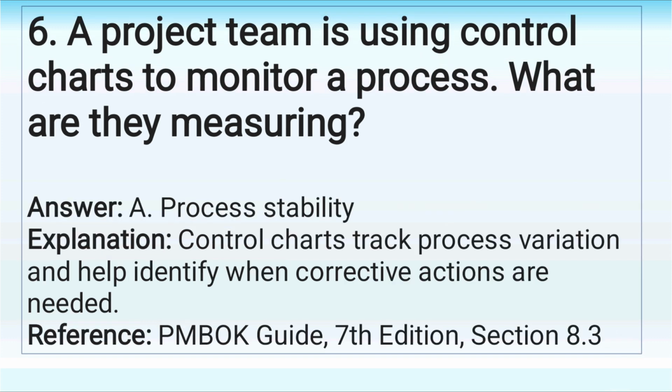Answer. A. Process stability. Explanation. Control charts track process variation and help identify when corrective actions are needed.